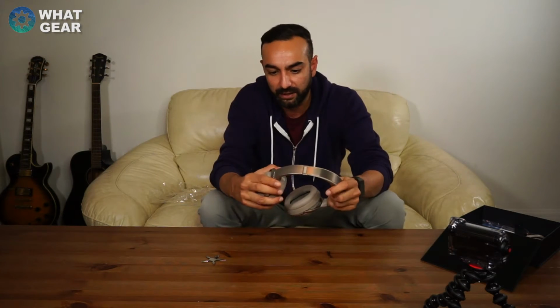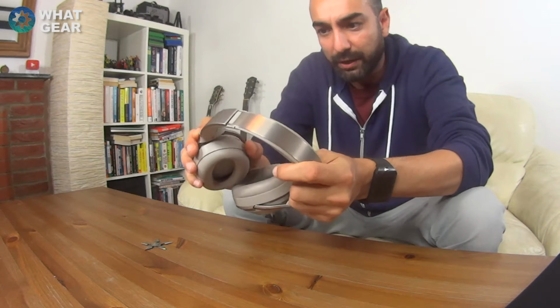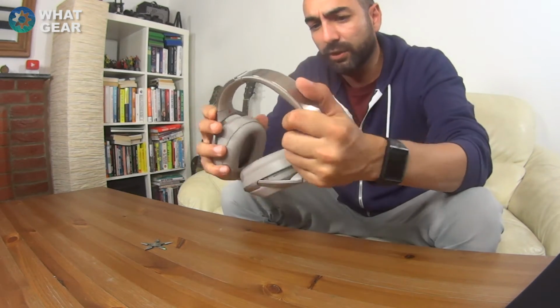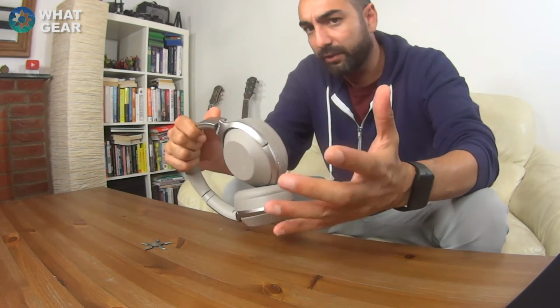Now I know there's been some people out there that said the hinges have been a bit fragile, and I can see that on these ones. I know they've improved it more with the newer headphones, but I think as long as you're not throwing these around or pulling them apart, you should be alright. It does seem pretty sturdy.